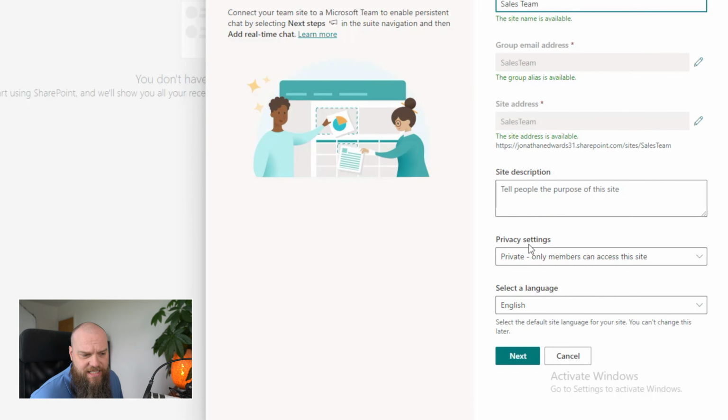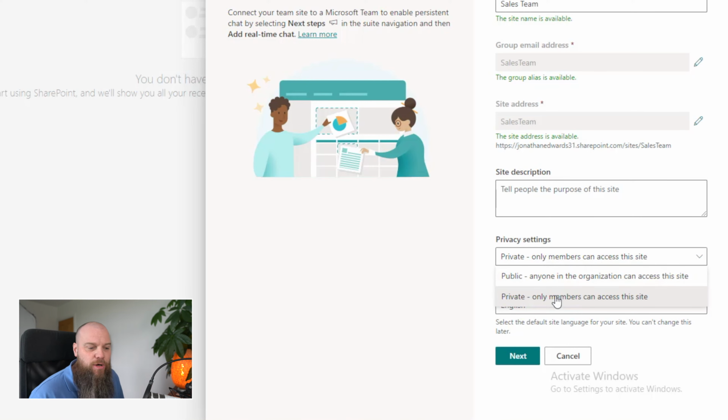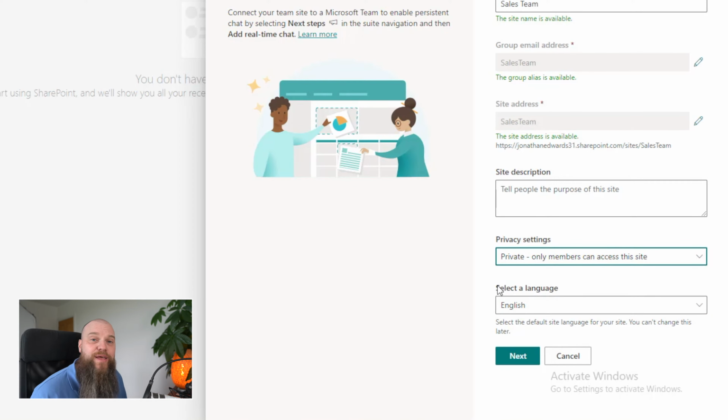Now the privacy settings I think is quite important. We want IT security to be paramount. So there's two options here. There's a private and a public. So if it's public, it means anybody in your business can see the sales team data. This might be okay, but I always set these up as private and then I invite people in. Then I click on next.